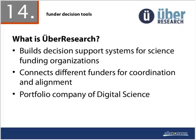So this brings us to number 14 on the list, Uber Research. Up to this point, I've been primarily talking about nonprofits or communities. But now I'm going to switch gears a little bit, and the remainder of the items on the list are tools and startups. There's a lot of activity in this space right now, and there are some really interesting tools being created with some very specific functions. So what I've done is group these into categories with a number of examples for each one.